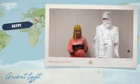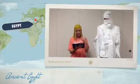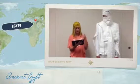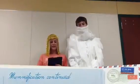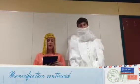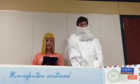One of the embalmer's men makes a cut in the left side of the body and removes the internal organs. The liver, lungs, stomach and intestines are washed and packed in natron, which will dry them out. The heart, however, is not taken out because it is the center of intelligence and feeling, and the man will need it in the afterlife.